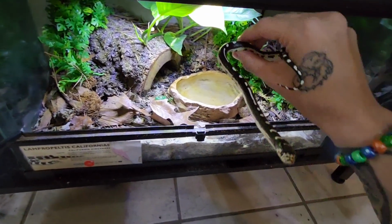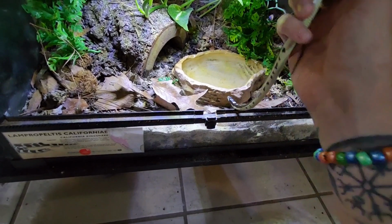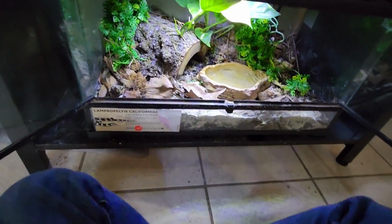He's a squirmy little guy. All my king snakes, except for Oogie Boogie, are pretty small and squirmy. But yeah, he's doing really great.